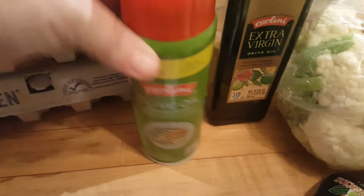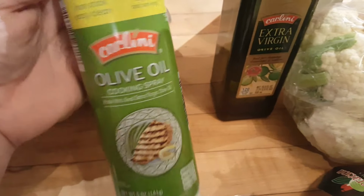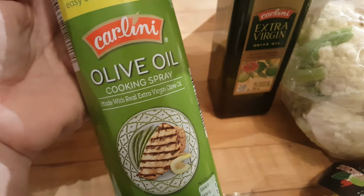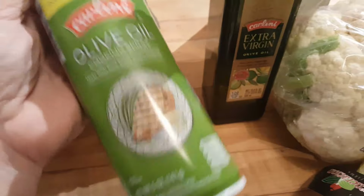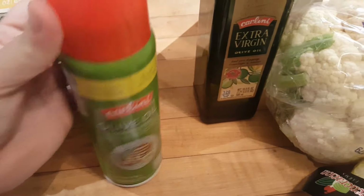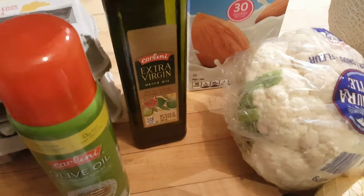All right, and then I picked up some olive oil cooking spray. I like to use my Misto, but I do like to have this as a backup. And I sometimes will use this like in a pan. I don't like to use this in my air fryer because they say the stuff that's in it can ruin your air fryer, so I use my Misto for my air fryer. But I sometimes will just use this in a pan. And then I needed some more olive oil, so I had her pick some of that up.